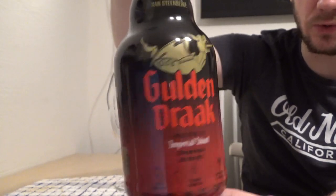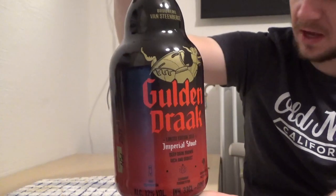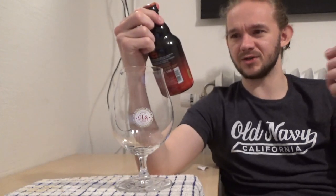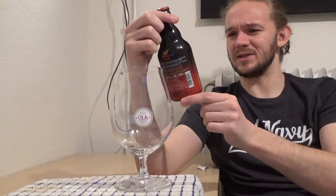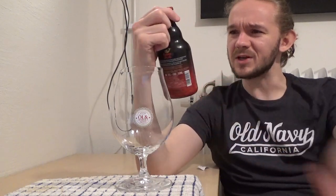So this one is the Gulden Draak Imperial Stout, coming in at 12% ABV, and from what I understand, this is a limited edition, but we got it in Sweden through the small partiers in Systembolaget on the 1st of February 2019. So it should be a really quite interesting beer, this. I'm very, very curious to see what this one comes out as.